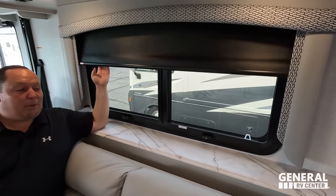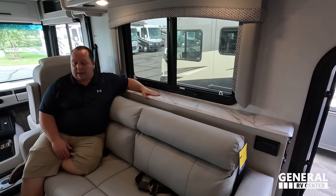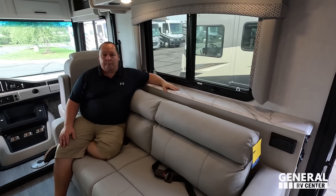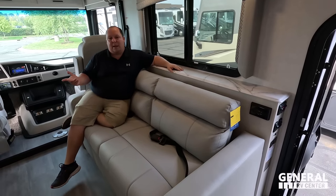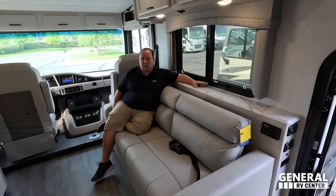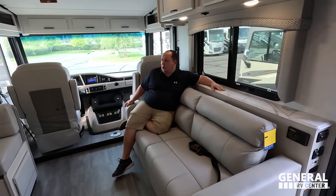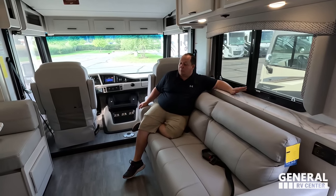MCD privacy blind, not a daytime blind. Little tabletop right here. And we got a sofa. This sofa does jackknife down to make a bed. I like it because three people can sit on this. A lot of people are digging the theater seats right now. You know, I definitely don't mind this. I don't need to be lounging. I'd rather have more practical space.